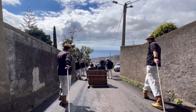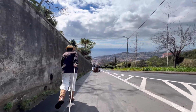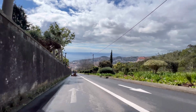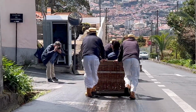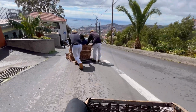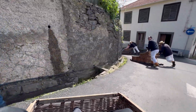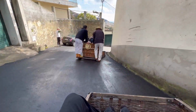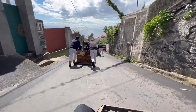Wow, look at that view. All right, bye. There you go. Here we go. Oh, okay. Go. Oh, this is crazy. Woo! Woo! Oh, these baskets are pretty strong, right, Isa? Yeah.